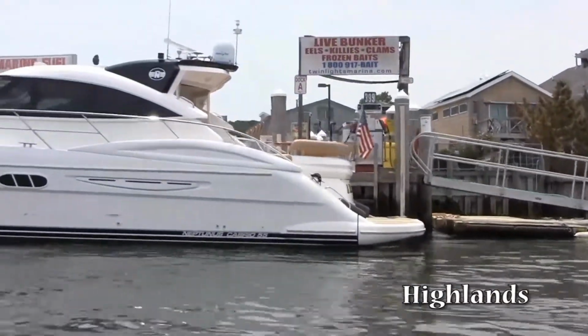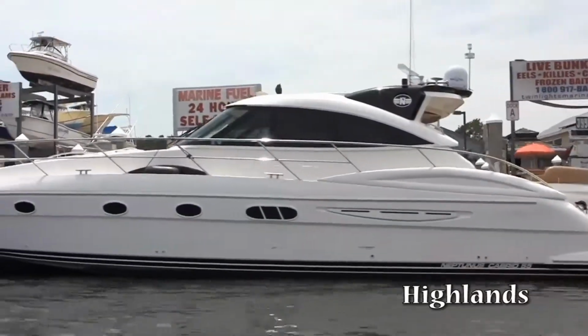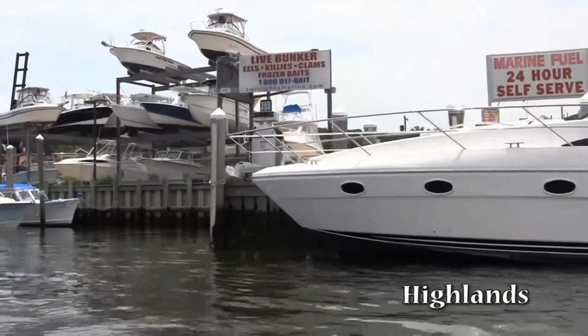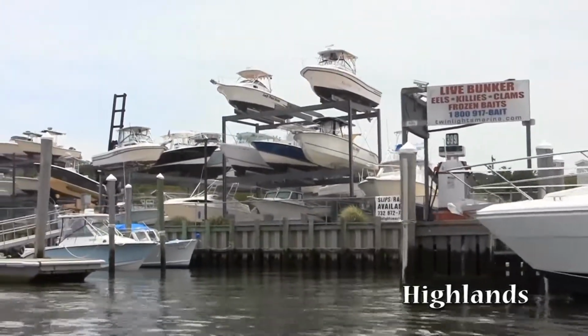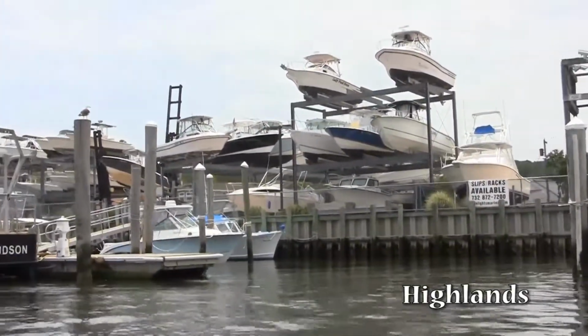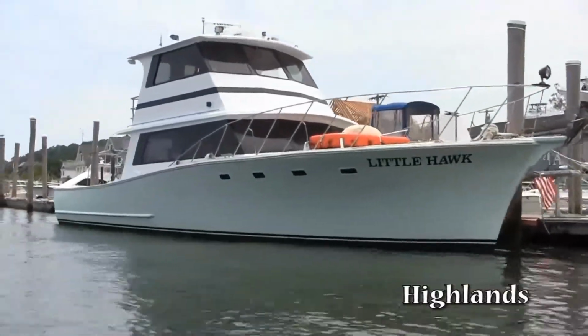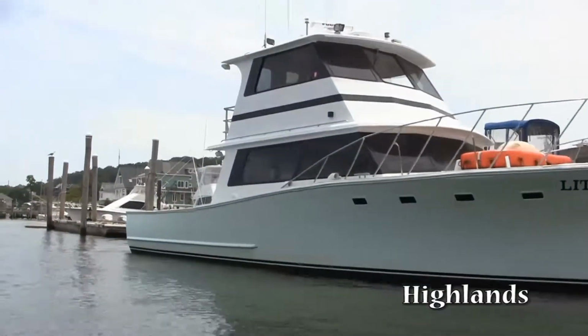Another big boat. This is a place to get fuel. One of the places that I get fuel for my boat. That's my boat right there. And you're asking, how could you be in that boat when you're on another boat? Well, this is the dinghy to that boat that we're in. It's another nice boat, the Little Hawk. Doesn't look so little, does it?